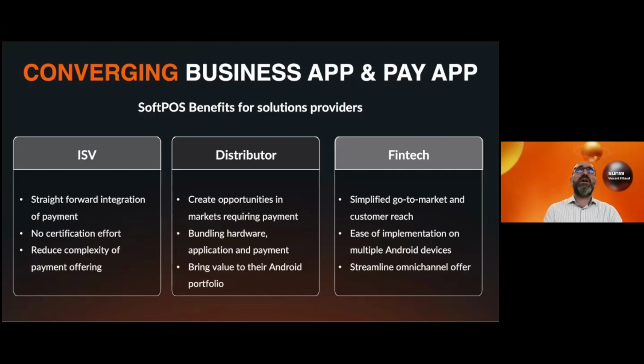Last actor, but not least, the fintechs. I mean, the fintechs are those companies who have created a payment gateway, who have created payment solutions, who are payment solution providers. But a lot of them may have some difficulties to go to market, to reach the final customer, to reach the merchant. So SoftPOS, because of the ease of boarding and the ease of implementation, will allow them to get a better go-to-market, particularly because of the easiness of implementation by distributors and ISVs. They will be able to offer their solution on more devices.